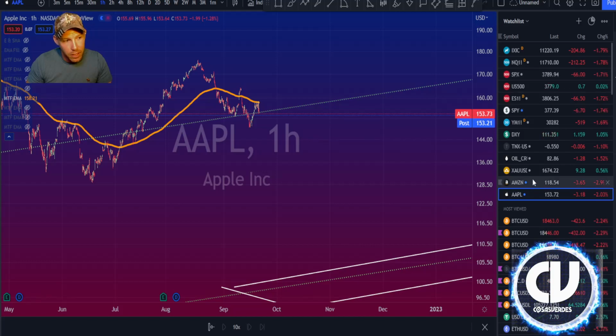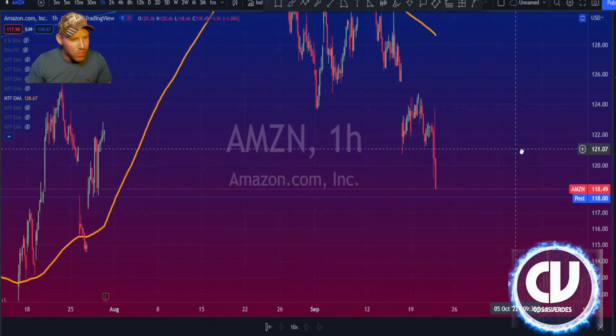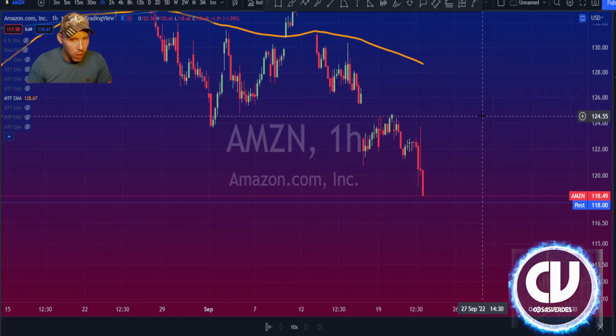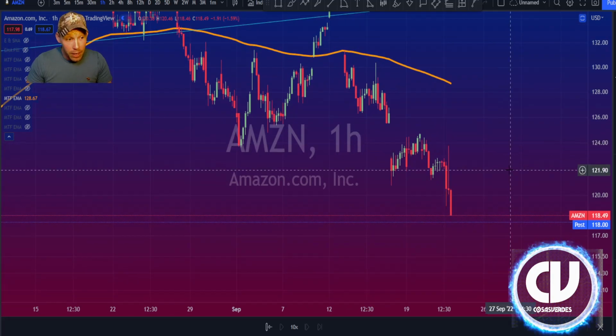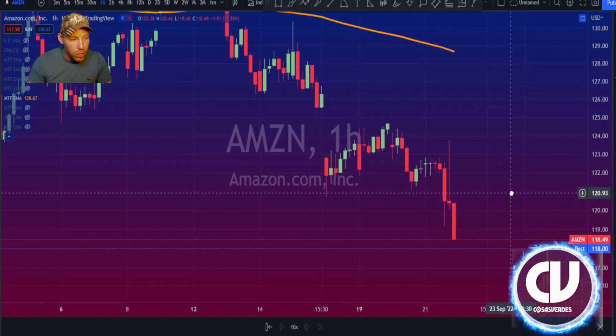So it didn't make as aggressive lows, but Amazon did. Yeah, Apple's stock has been strong, almost like Atom or Quant in crypto. It's been strong. Anyway, Amazon, new lows. And these aren't just new lows. These are aggressive new lows.